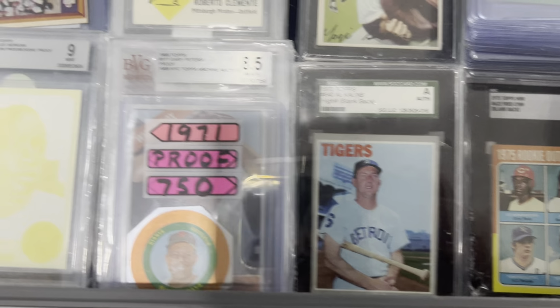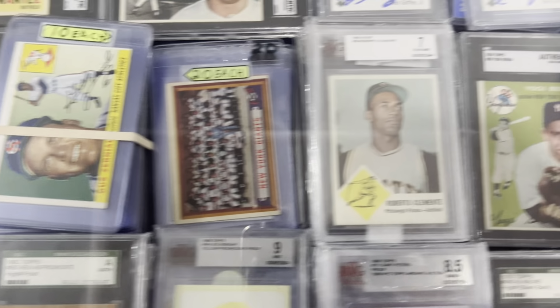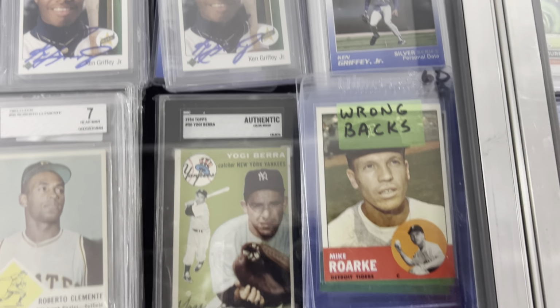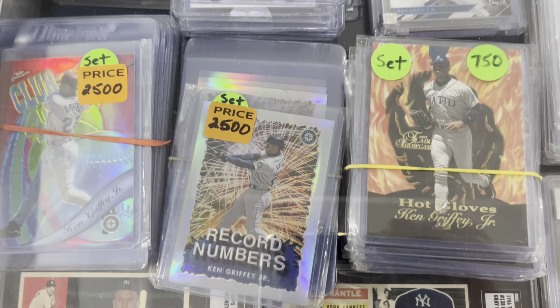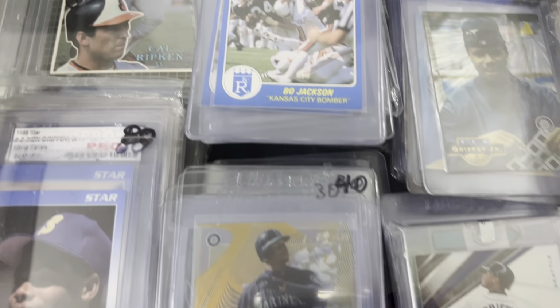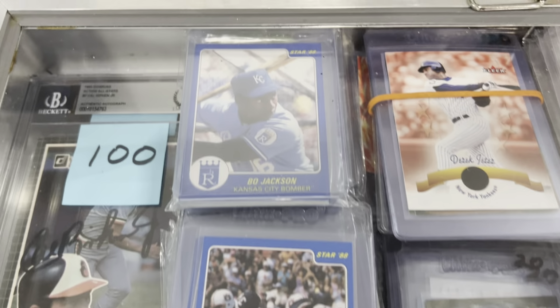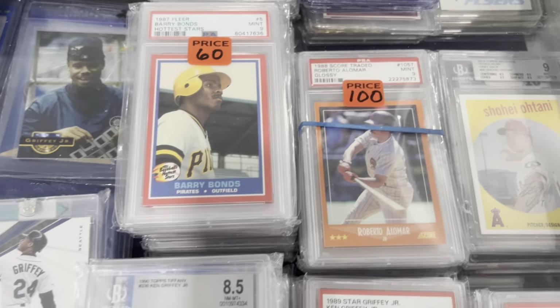He's got some wrong backs. A little bit of everything, some nice Griffey pieces there. The sets, the gloves, nice Griffey cards, really cool Griffey cards. And the star cards, and the decks. A lot of cool stuff here.